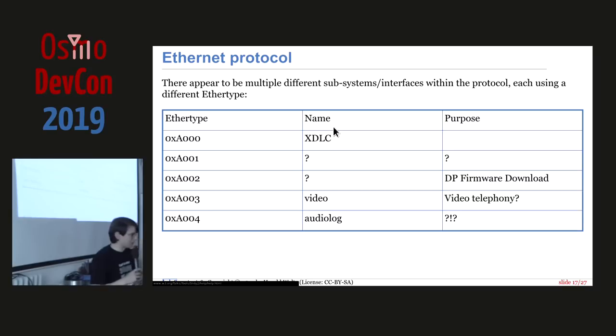By the way, all of these programs have something like a VTY that you can access, so you can interactively change the debug level and get protocol traces and so on. So it's really nice to explore. And you have a logging system that's at least as complicated as ours. And then you see there's something interesting called audio log. Okay, so you can somehow log the audio of DECT calls.